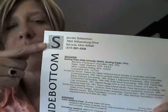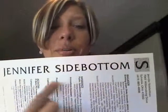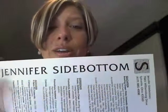This is the first resume that I ever did. And because I was applying for a position that was more creative, here's what I did. I created a letter block up top, and I didn't want them to forget me. So, nice and bold, I put my name down here so they wouldn't forget. I mean, seriously, how can you forget a name like Sidebottom? I'll tell you folks, when I got married, I traded up.